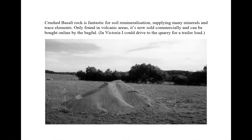Crushed basalt rock is fantastic for soil remineralization, supplying many minerals and trace elements. Only found in volcanic areas, it's now sold commercially and can be bought online by the bagful. In Victoria, I could drive to the quarry for a trailer load.